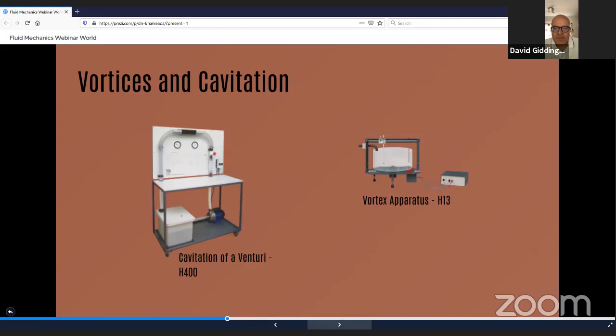So Dion's gone on to the next slide. Just two products on the vortices and cavitation. So the cavitation unit is on the left. It looks at cavitation through a venturi, and you understand the implications of this performance in machines and systems. Now, the H14 is a much smaller piece of equipment. This double-walled see-through vessel demonstrates the phenomena of a vortex, be it a free vortex or a forced vortex. And with a measurement device included, you can actually look at the profile of the vortex and you can calculate the surface profile as well.